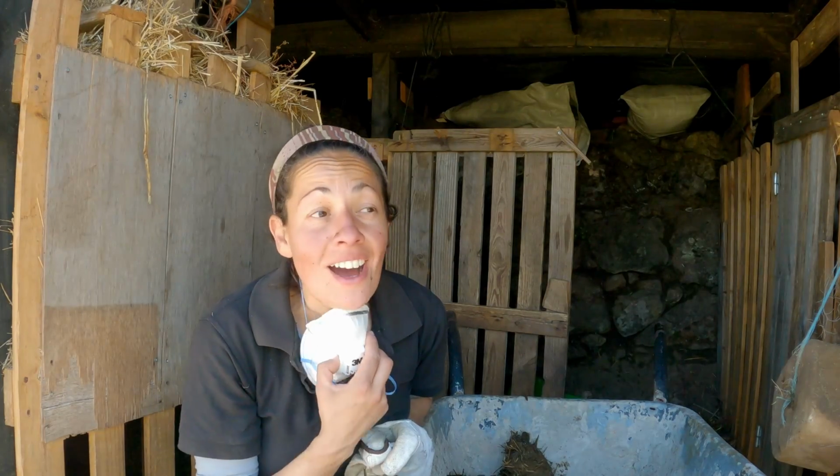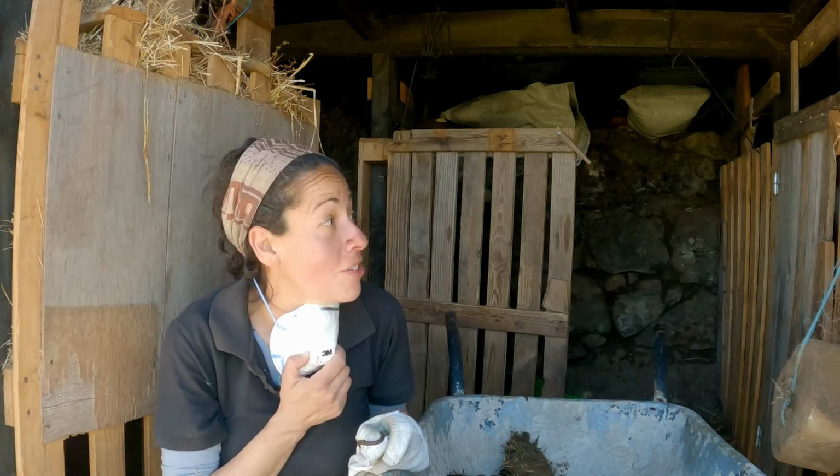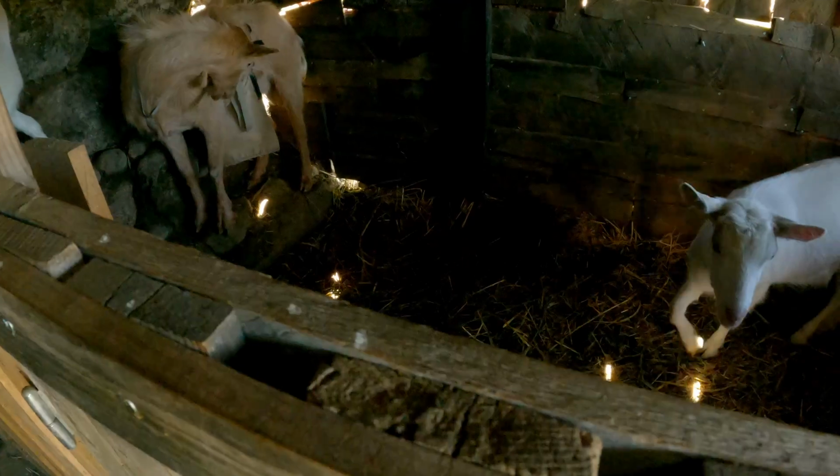I told them they can stay outside, but they didn't want to. They wanted to stay here or jump on the roof trying to jump down. So what I did was lock them in Meatball's section for now with a bit of leaves. And they're complaining, obviously, but at least they're not in my way because it was getting crazy.